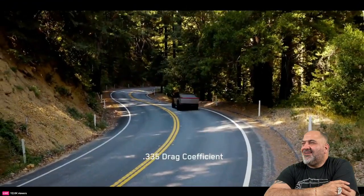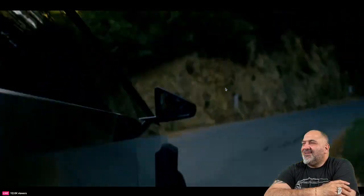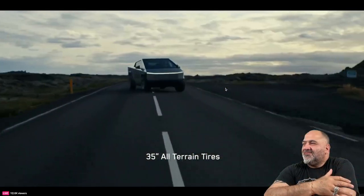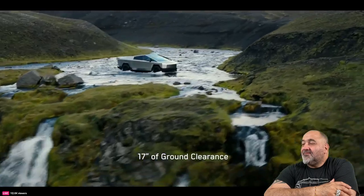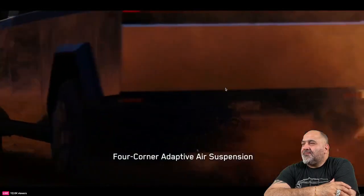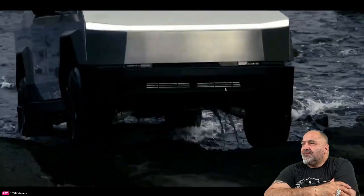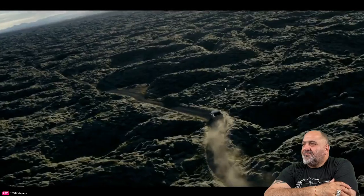Now, what about performance? I should say, it has an adaptive air suspension. So no matter what the load is, it can set the ride height at low, high, anything. It'll automatically adjust the damping according to how much load it's carrying and the road conditions. It has a 17-inch ground clearance. That's a true 17 inches.